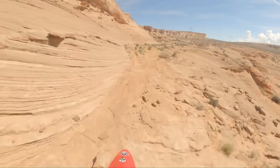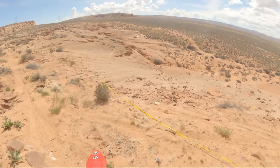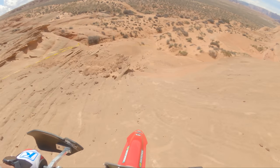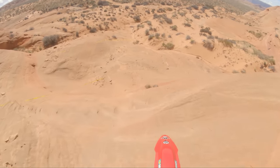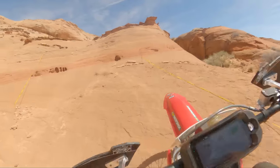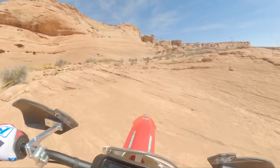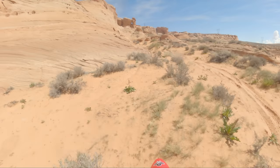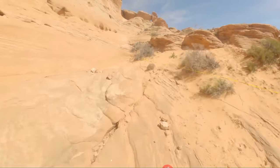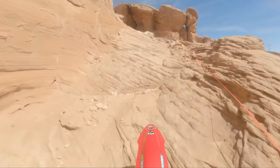You think transitioning from a gas bike to an electric bike would be a really big adjustment, like going from a two-stroke to a four-stroke, which in some ways it is, but it hasn't been hard. I've felt pretty natural on this thing right out of the gate. So it's intuitive, which is a big one for me.